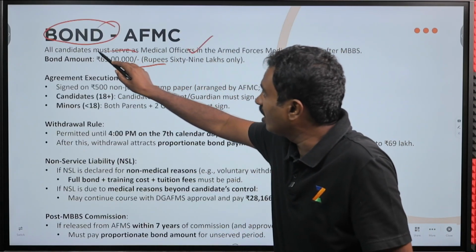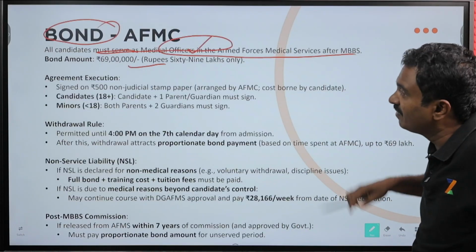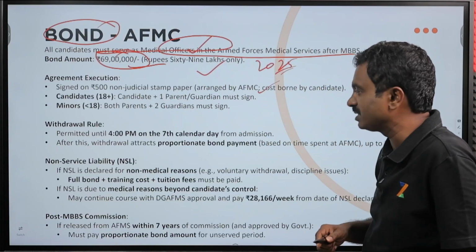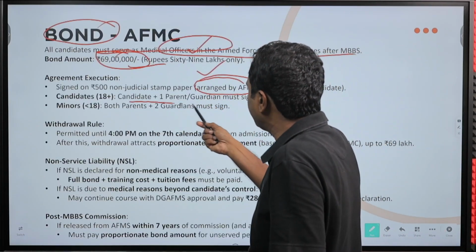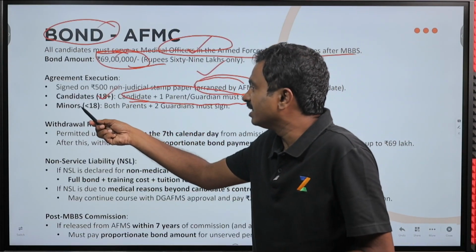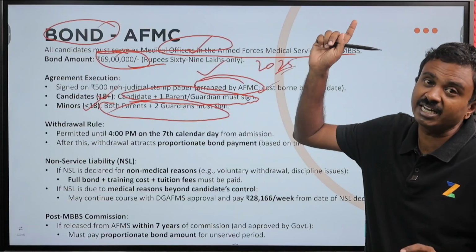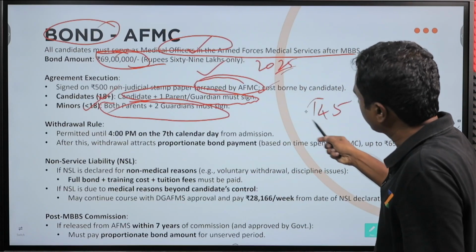Medical officers, all candidates should serve as medical officers in armed forces after MBBS. Anybody who passes out, 145 candidates will have to serve. The bond amount is 69 lakhs. This is in 2025 as per the 2025 prospectus. You should sign the bond on 500 rupees non-judicial paper. This is arranged by AFMC at the time of joining. No need to worry. Candidate plus one parent or guardian can sign if the candidate is greater than 18 years old. But if the candidate is a minor, both parents or two guardians can sign. So basically you take both parents, there itself you can get it signed at the time of admission, not during screening. Tests and all fine. You are finally selected, you are among the 145, then you can worry about this.